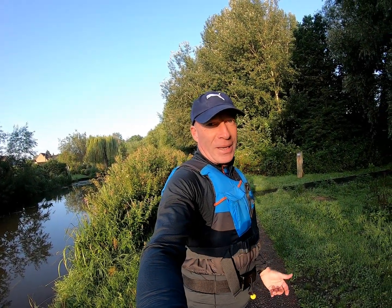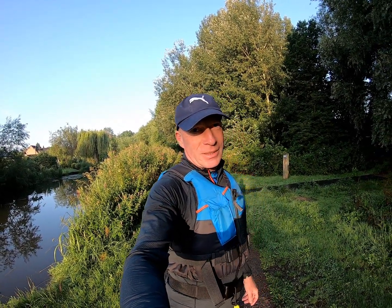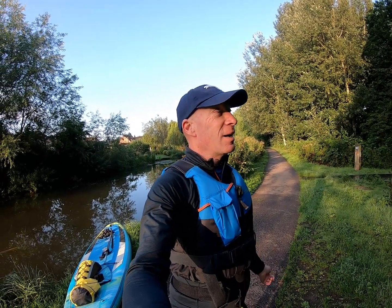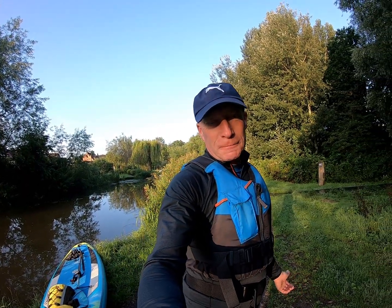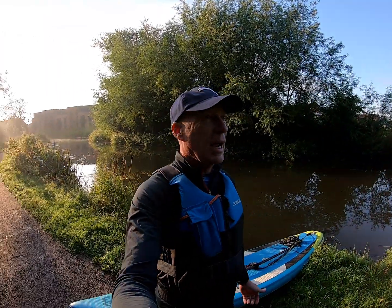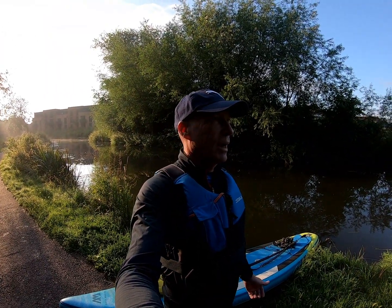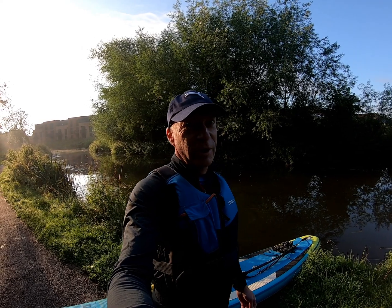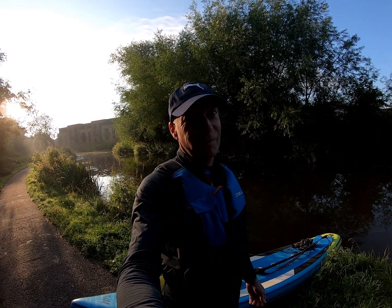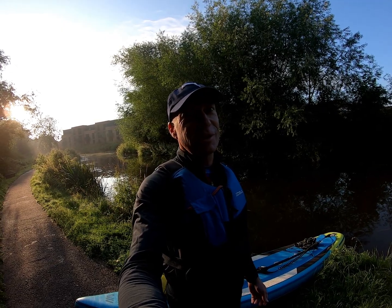So today you find me in the beautiful British Midlands, just south of the marvellously multicultural Leicester, home of Leicester City Football Club, the King Power Stadium, Walker's Crisps, Gary Lineker, but most importantly, for me today anyway, is the River Soar and the Leicester line of the Grand Union Canal. So I'm going to have a paddle through that and we'll see how we get on. Let's get on the water.